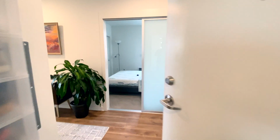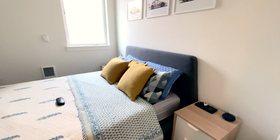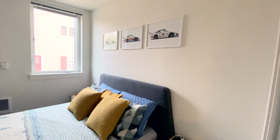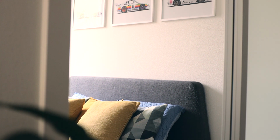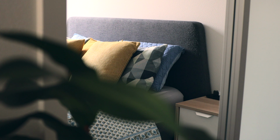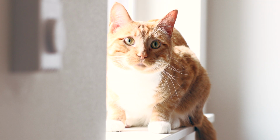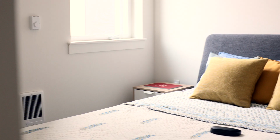Alright guys, so walking into my condo, the first thing you see as you walk in is actually the bedroom. Now this is a 1-bedroom, 1-bathroom condo in the middle of Seattle, and as soon as you walk in, I have my bedroom. This has these sliding frosted glass doors. I know that my cat Nugget actually loves to sit inside here. He sits on the window all the time.